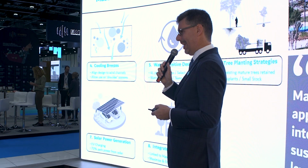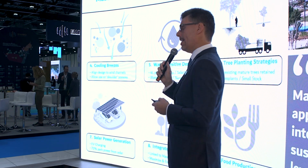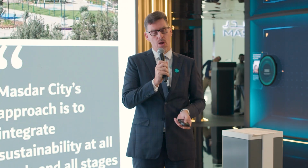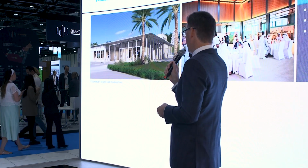Integrated BMS to all key assets, again linked to our Masdar City Smart Centre. And we're now beginning to explore food production. One of the things we have is a food hall, and once that's in operation, we're able to collect all of the waste food, mix it with the green waste and create compost. So it's the beginning of a circular economy principle.